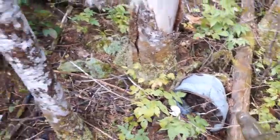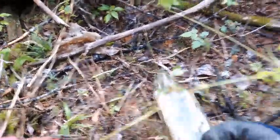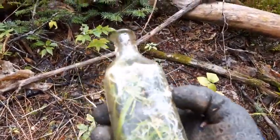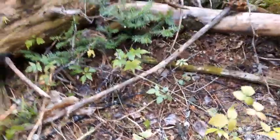Alright, well, that's it for now. Bucket, some metal debris there. Oh, there's a cork top med, graduated med. 30s most likely. Okay, let's keep going.